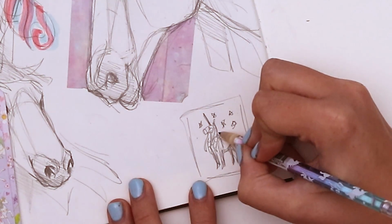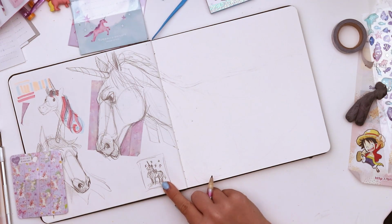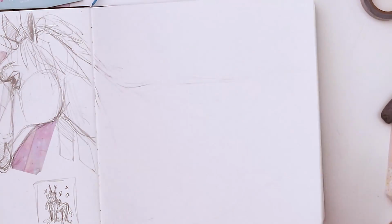So maybe like a flower. A flower crown would be cute. Just have to figure out how to draw a horse's body. And I think this would work. Since this is a sketchbook, I'm just gonna go all in and draw in here. If it doesn't turn out, just turn the page.